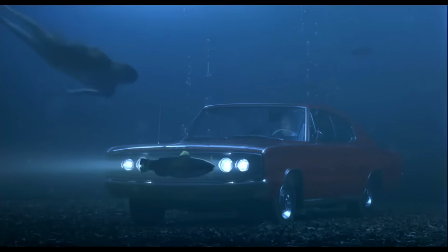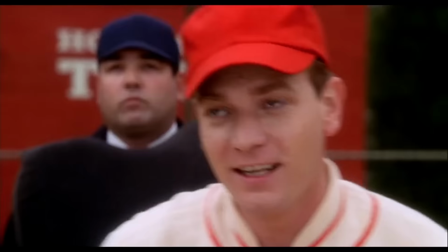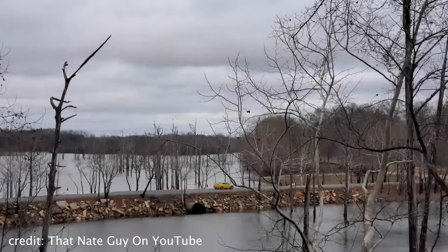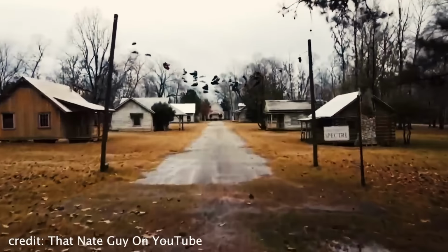The Town of Spectre from Big Fish. Big Fish is a 2003 fantasy drama directed by Tim Burton. Instead of using CGI, Tim Burton decided to build the set of the entire town, complete with neat rows of houses, a church, and even many businesses. Thus, the Town of Spectre was born on Jackson Lake Island, a private island on the Alabama River. After the filming, the set was never torn down, leaving the ghost town as is.